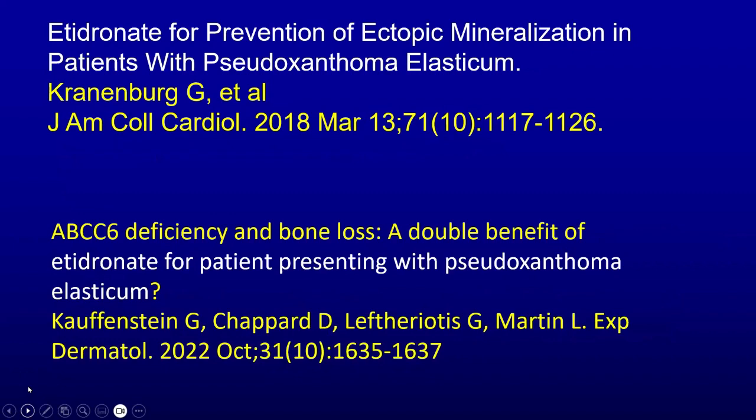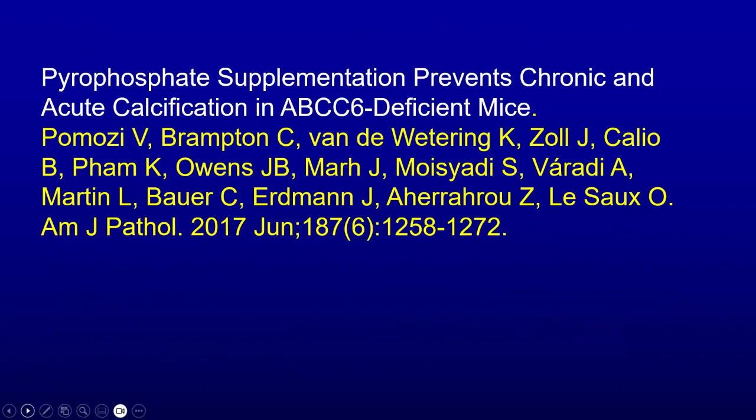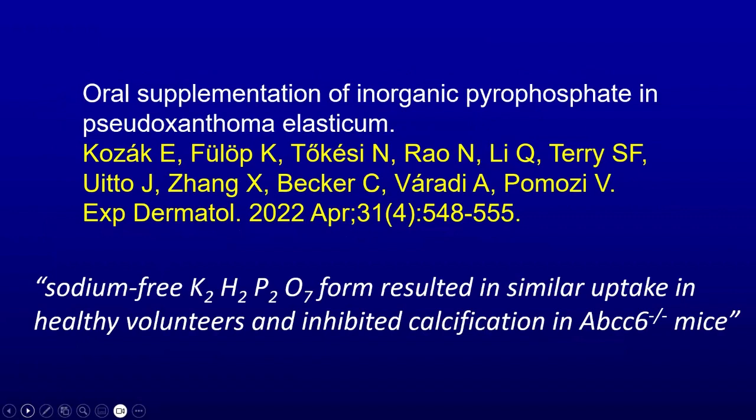Now, slide 84 is interesting because it's about giving oral pyrophosphate to prevent calcification in ABCC6 in PXE knockout mice. And you go to slide 85, and there are now studies showing that if you use this, one of the problems with inorganic pyrophosphates, Cheese Whiz is high in pyrophosphates, but it's got a ton of salt, so it's unhealthy for you. So this shows that they have a sodium-free preparation, which I believe they've patented, inhibits calcification of vessels in PXE knockout mice, and it is tolerated by healthy volunteers.